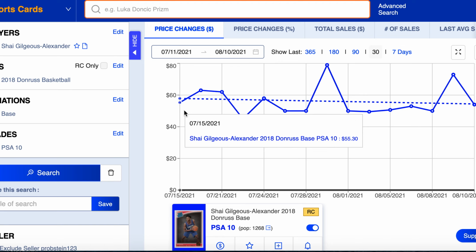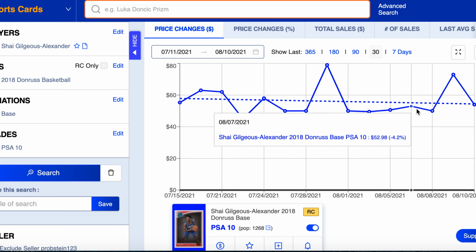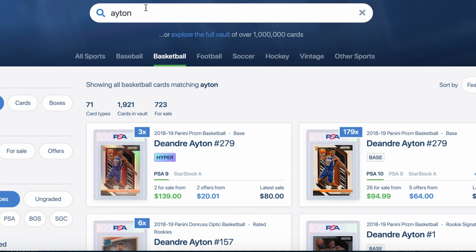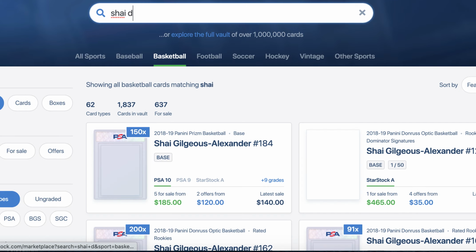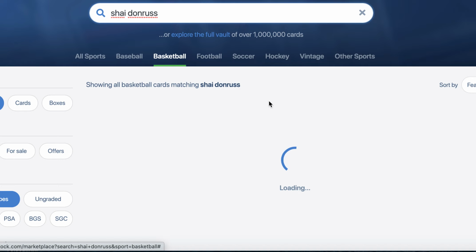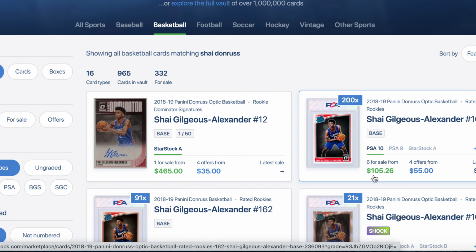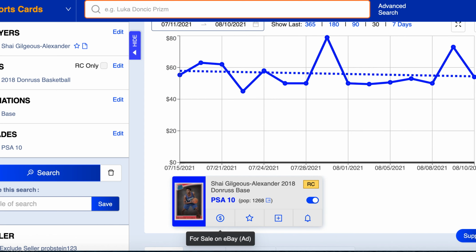30 days ago, this card is going for about 55. Right now, it's going for about 55. So I'd say if you can get this card for under 55, boy, that just seems cheap. Let's go to eBay real quick. I mean, it's over $50. Although, let me go to StarStock real quick and see if it's on there. Yeah, way too high. Oh, no, it's Optic. Yeah, way too high, $80. Nope. So eBay is where I'd be looking.